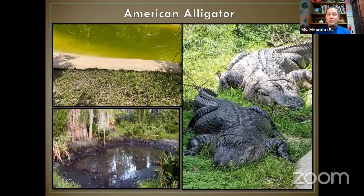These alligators are able to find these little pockets of water and they dig into the ground till they're able to form a small pond, like the picture that you see here. So they use their strong legs and tail to dig down into this pond to give themselves a source of water. And they also don't mind when other animals come to drink from the alligator hole.